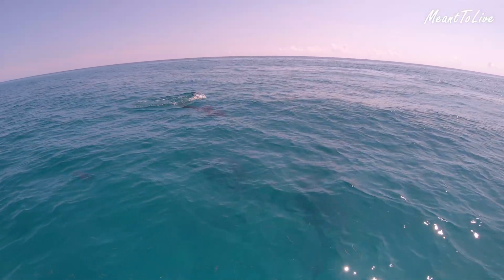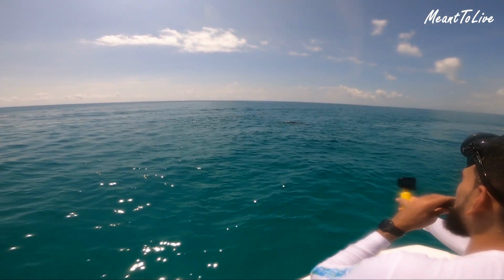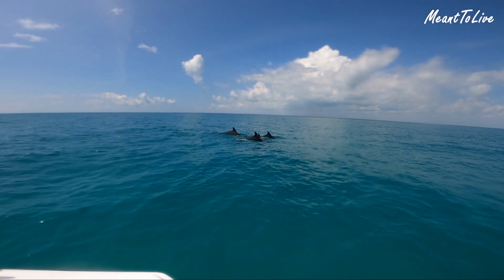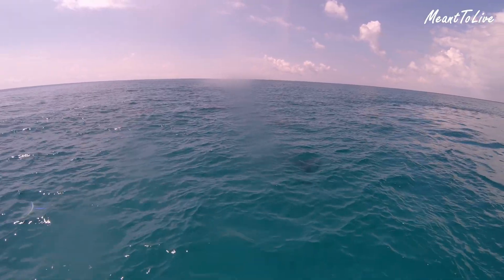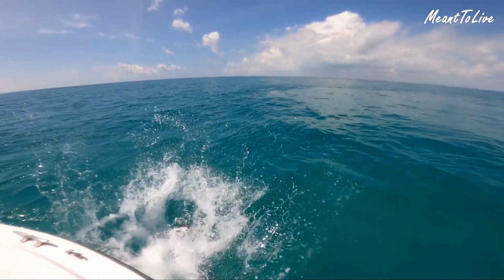My intuition tells me that these dolphins might have been mating, and that's because usually when I'm on a boat and dolphins are nearby, they're pretty curious animals. They'll usually come up to the boat and even ride the front wake of the boat. But in this case, they were staying in really tight groups and trying to stay away from us.